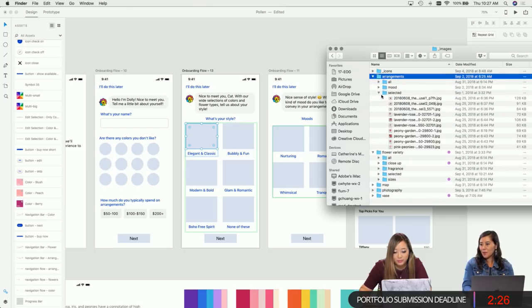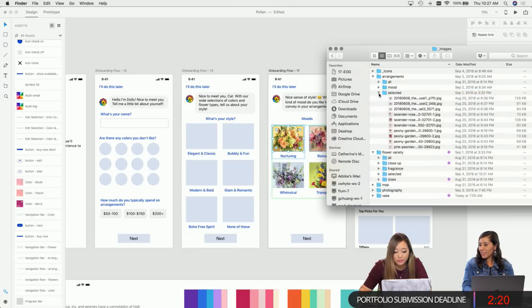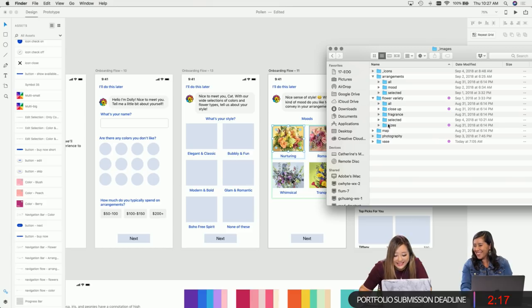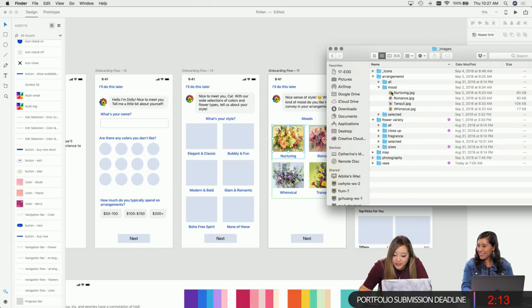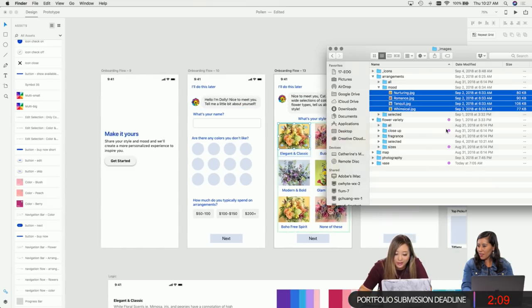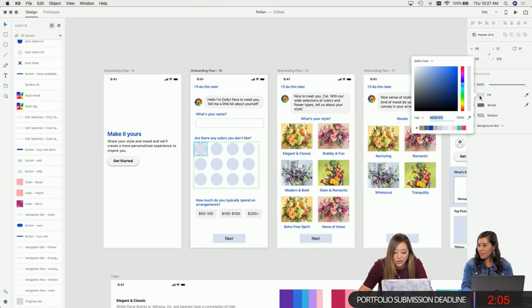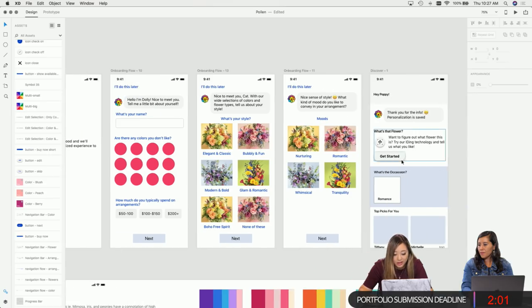I think that's one of my favorite parts. Cool. And you're like, hurry, I gotta design this. Elegant, bubbly. Actually, I didn't really have pictures for those. I was like, well, that's gonna be a little bit of time for me to figure out what images are actually for elegant, what pictures for being bubbly.